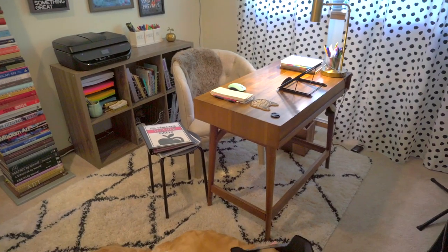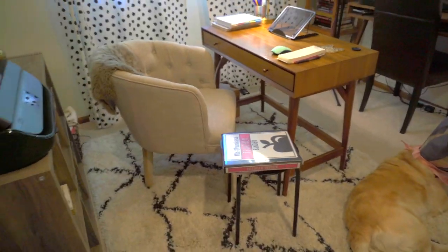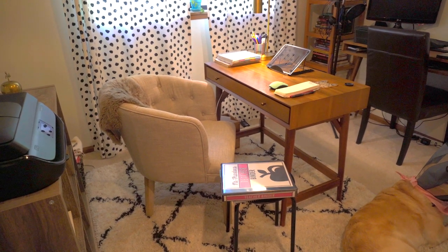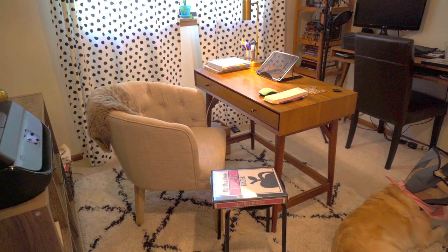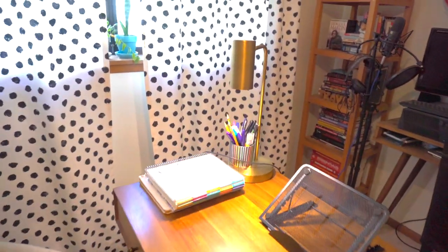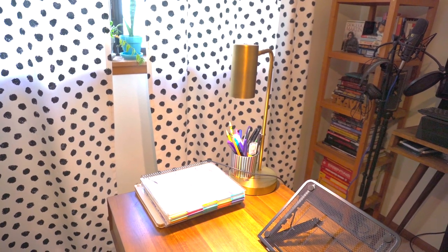This is my desk. It's from West Elm. It's actually the Mid-Century mini desk, and I got this one off of OfferUp. It's a little bit small, but I love the desk so much I'm not willing to part with it, and I'm gonna try to make it work in this space. This lamp is from Target, and I'm planning to keep it. I love the brass accessories. This one's still available, and I'll link it below.